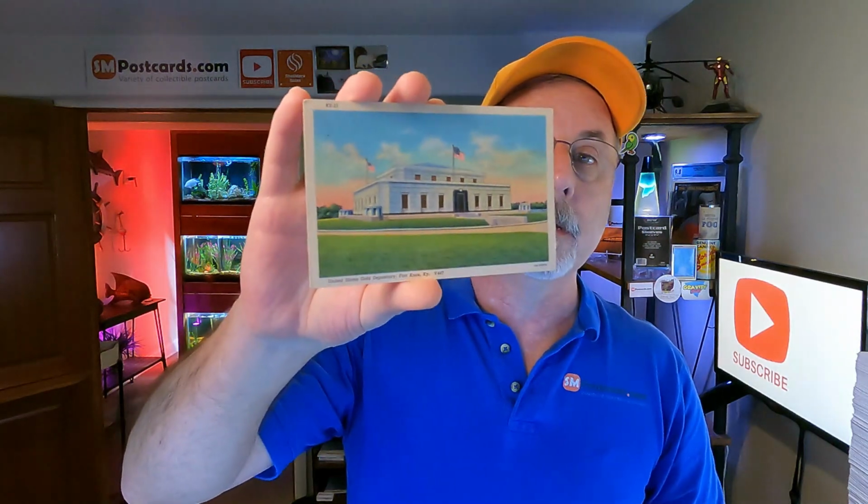$5 bill. This is Fort Knox. Closest I'll ever get for a linen card. Fort Knox, unposted, $4 to $5.